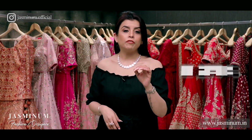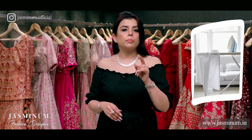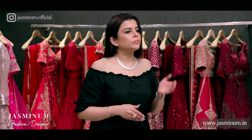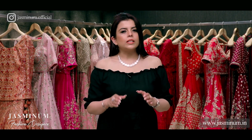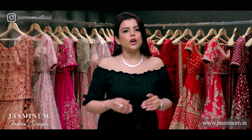A very important thing to be taken care of in all of this is the proper ironing of your outfits. And if possible, then do carry them nicely ironed only, because you won't have any time to iron your outfits on the day of your shoot. And also do get your hair blow dried. The makeup artist wouldn't have to waste any time managing your hair on the day of the shoot.